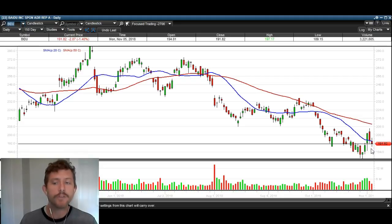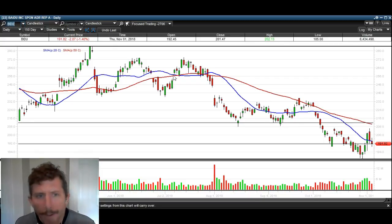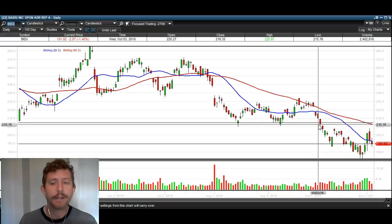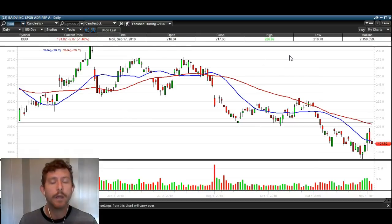If it breaks below this level, I'm no longer going to be interested in it as a long. But if it holds this level, I think we can see a nice little upside move, at least in the short term. I think we can easily come up here and tag this resistance at about, let's see, what is that level? Right about 212, and that's right where the 50-day moving average is as well. I think that's a very nice conservative short-term target for BIDU. So nice gains, especially if you're trading options like we do at the Trading Analyst.